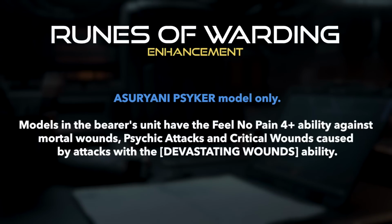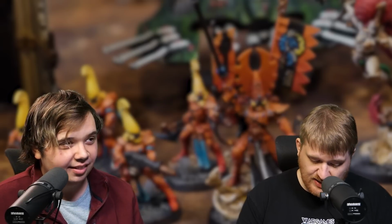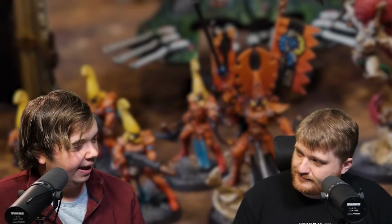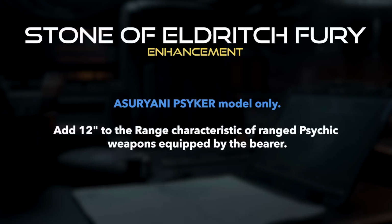A Suriani Psyker model only. Models in the bearer's unit have a Feel No Pain 4+ ability against mortal wounds, psychic attacks, and critical wounds caused by attacks with devastating wounds, which are already mortal wounds. So yeah, I assume this was written back when they weren't mortal wounds. This is okay. The problem is Psyker models can join Windriders and Guardians, which I would think would downgrade this rule actually to bad. Yeah.